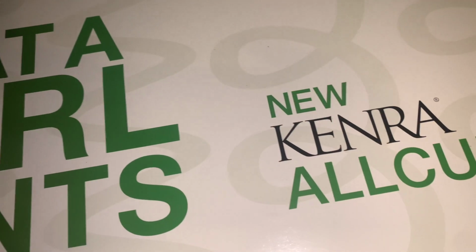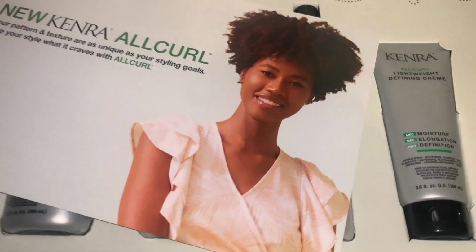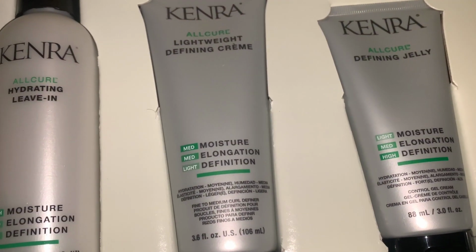And I also got another PR package from Kenra Professional. I haven't tried this brand as yet, so I'm interested to try it out and see what it does.